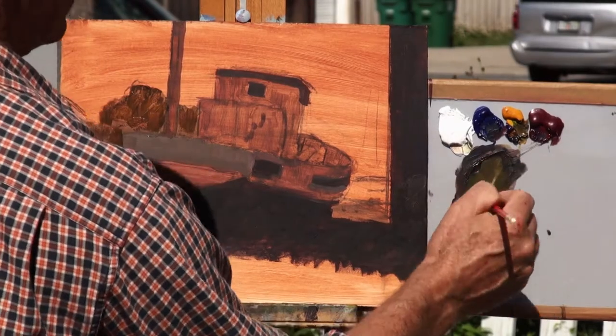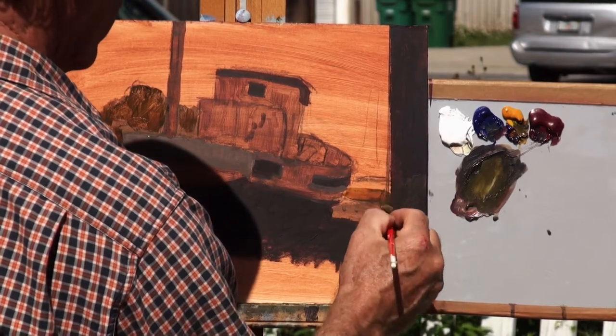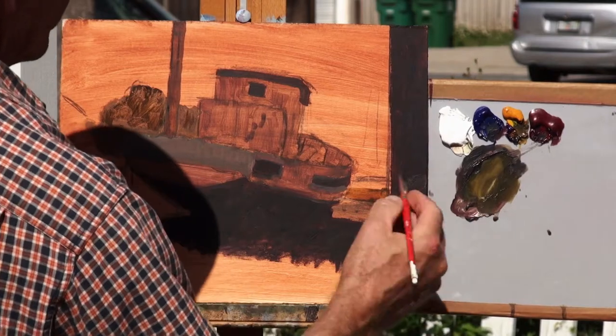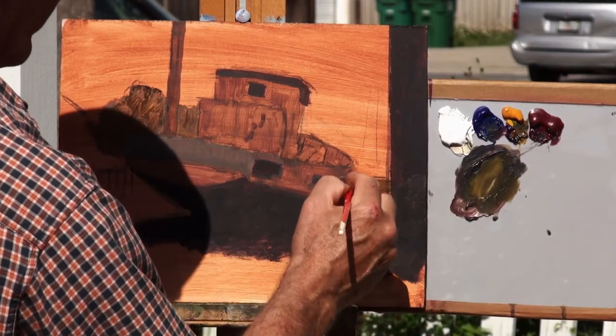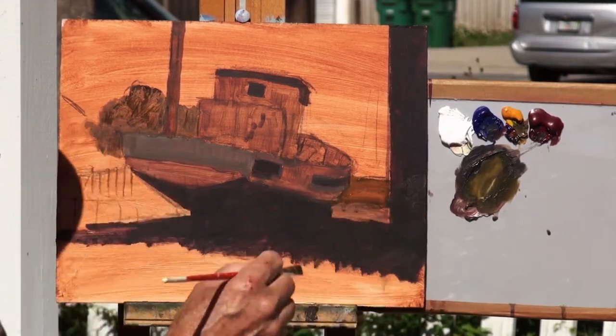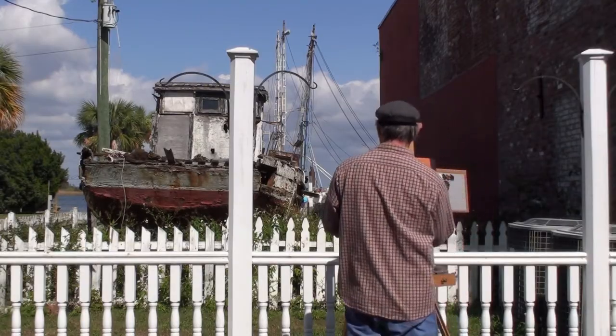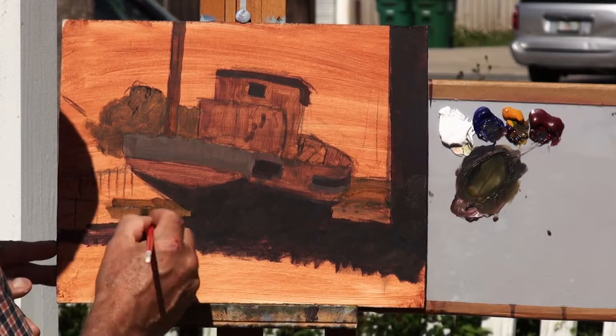As I work on these paintings, it's a continual job of adjusting my values and adjusting my colors. But I'm most concerned with the values rather than the colors. If the values are good, then the colors are secondary in importance.